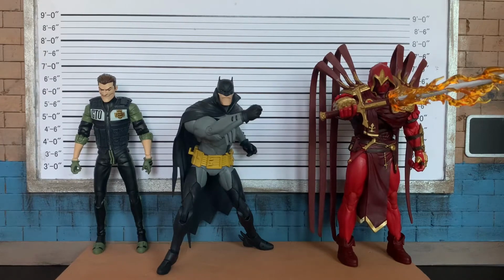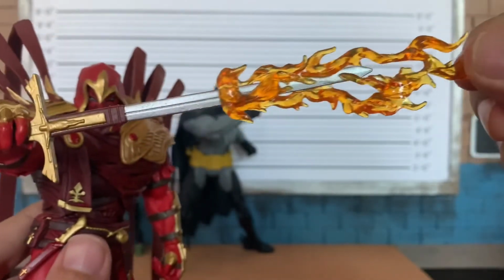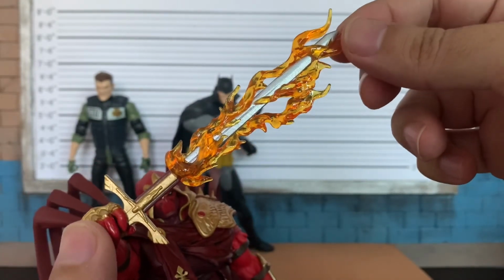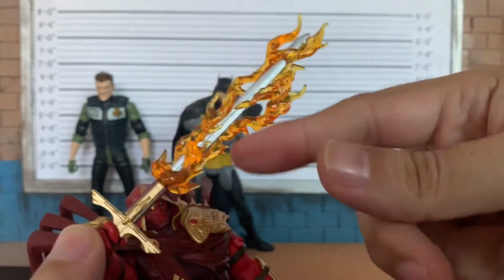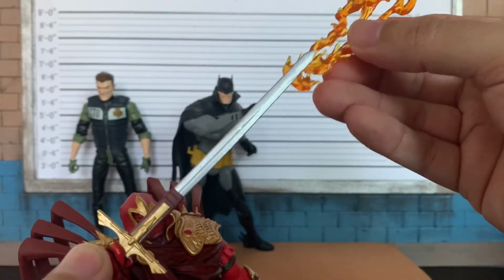Well, let's jump into Azrael. For this guy, I want to start off with this accessory, man. This is great. We've seen effects like this in Power Rangers Lightning Collection, but McFarlane did a great job. Sorry, McFarlane Toys. Can't give the man himself all the credit. Those working at McFarlane Toys did a great job. This is a badass accessory, which I'm sure you can use with other swords or whatever you like.